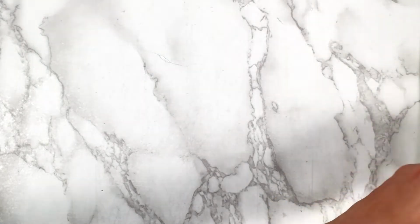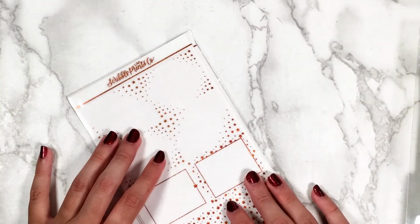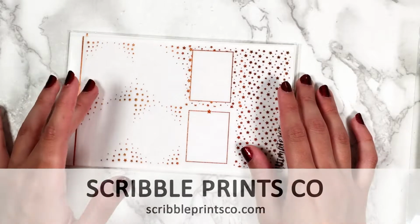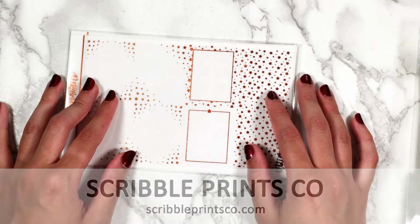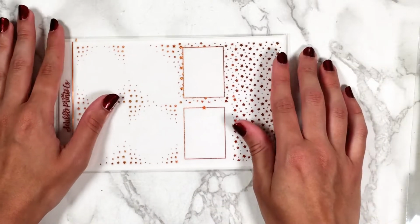Okay, so now let's get into the foiled elements. So I have just 2 tiny things to show you. One of them is, I'll just explain it. So this is the foiled wiggle from the Scroll Prints Co. What month is it? Was it the April mystery or the May mystery? No, I think it was definitely the May mystery. So I did receive the May mystery. I always receive the mysteries.